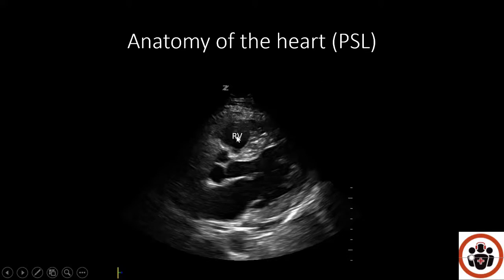This chamber right here is our right ventricle. Over here, we have our left ventricle and our left atrium. As blood flows through the left atrium, it will go through the mitral valve into the left ventricle and then out the left ventricle through the aortic valve into the aortic outflow tract. After blood goes through the aortic outflow tract, it will loop around the arch of the heart and go down to the descending aorta. The area between the right and left ventricle is the septum. And the area around our heart down here is the pericardium.